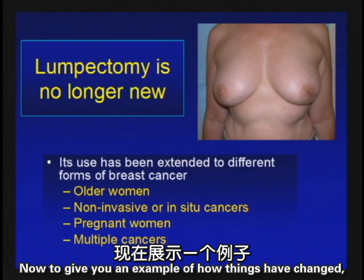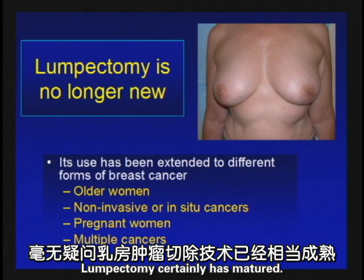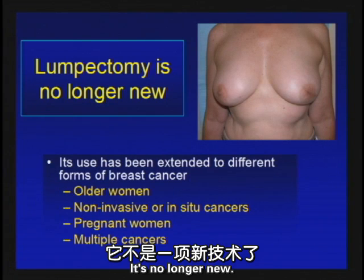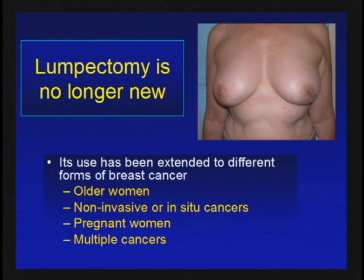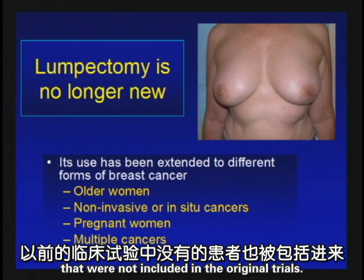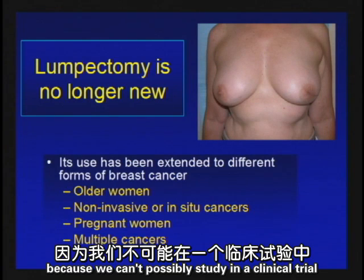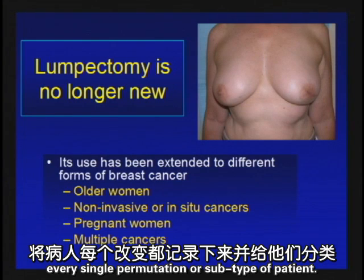Now, to give you an example of how things have changed, and that we often don't have clinical trials evidence for everything we do: lumpectomy certainly has matured. It's been around for 25 years. It's no longer new, even though many patients that I encounter still feel that it's a new option. And it's been extended now to patient populations that were not included in the original trials. We're often forced to do that in surgery because we can't possibly study in a clinical trial every single permutation or subtype of patient.